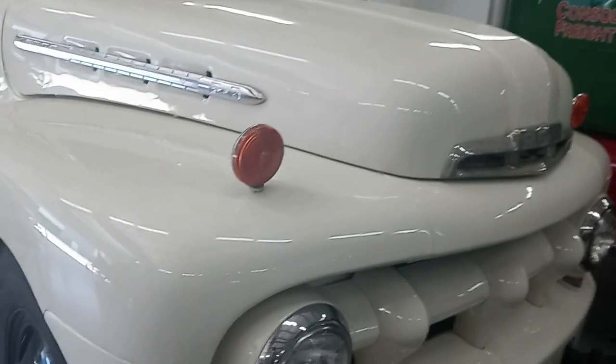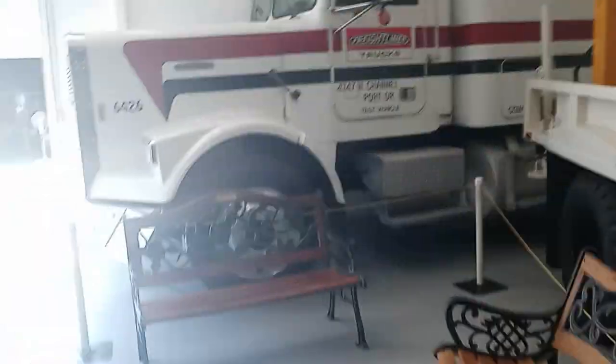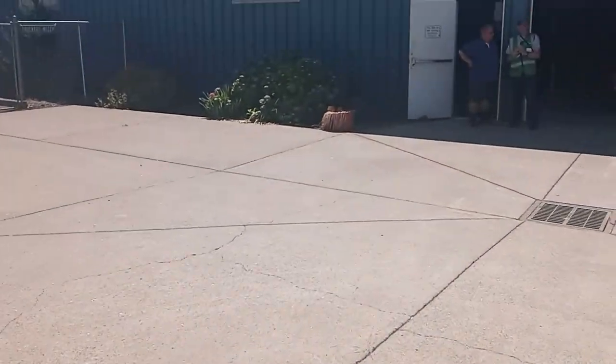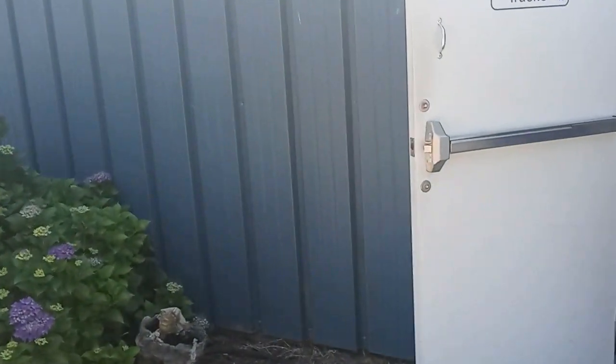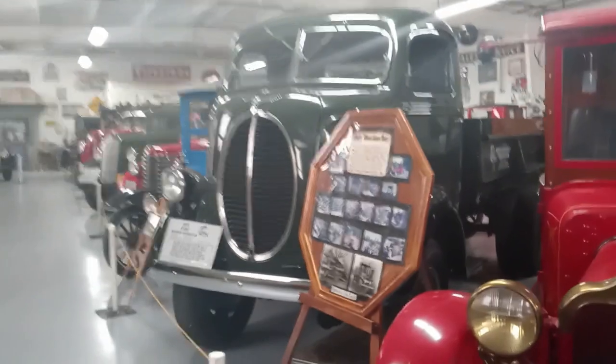Ford F6. Oh, hydraulic drill. That's what it is. In here. These ones are a lot earlier. See, 1924 TT flatbed. Yeah, they got a lot of older ones in here.